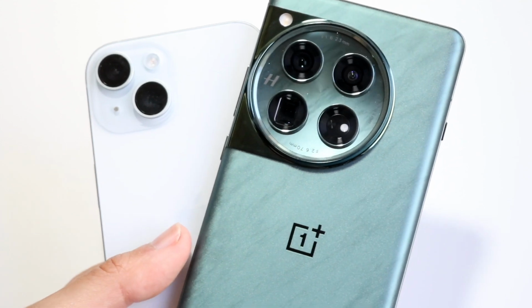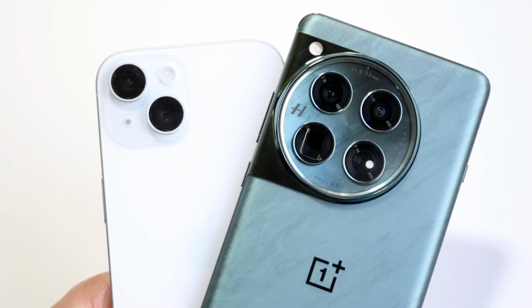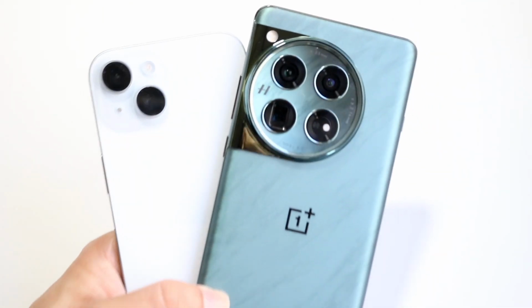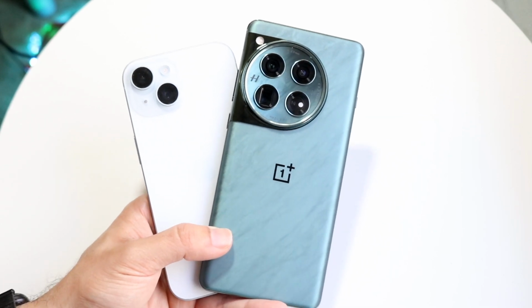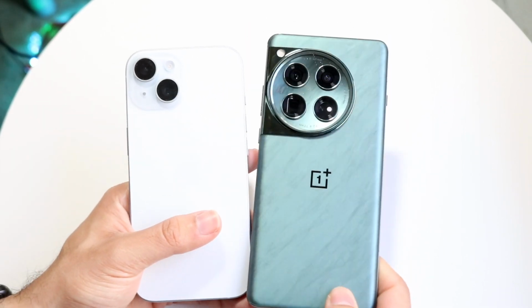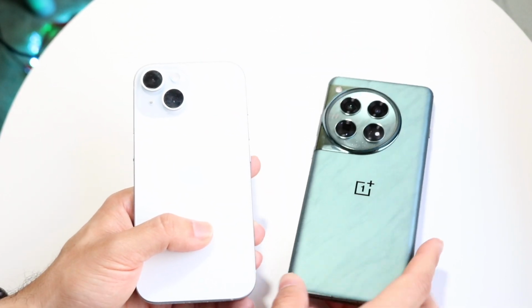You are getting wireless charging on both. You're also getting IP certification on both, which is very nice, but you are getting better IP certification on the iPhone 15, which is actually kind of interesting. So when it comes down to it, on both devices, very unique stuff. I like both these phones a lot, but I think the exterior probably wins on the OnePlus 12 for having the better display and for its unique build.